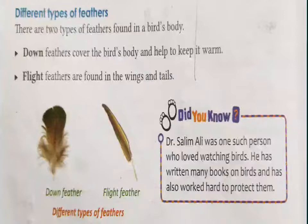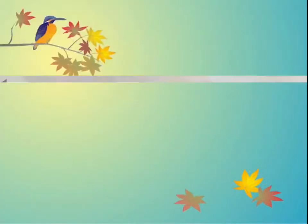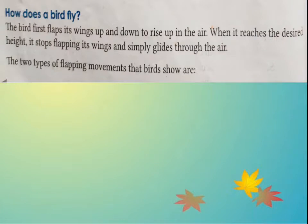Did you know Dr. Salim Ali was one such person who loved watching birds? He had written many books on birds and also worked hard to protect them. Now, how does a bird fly?